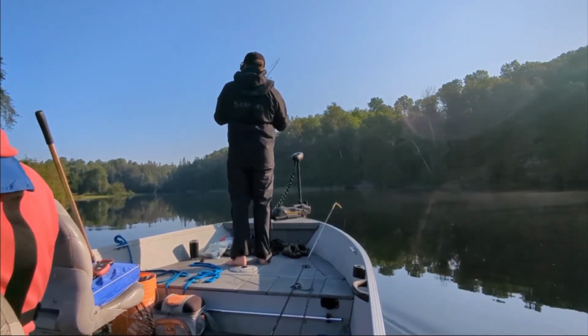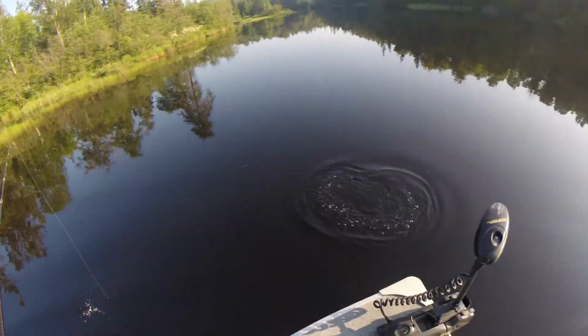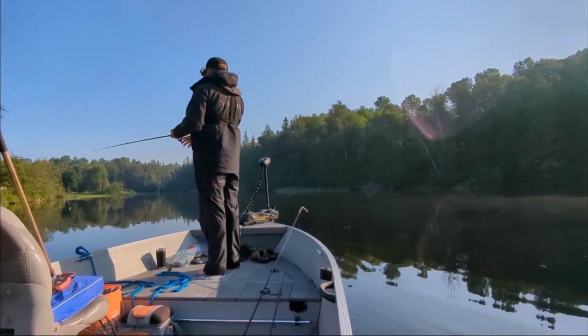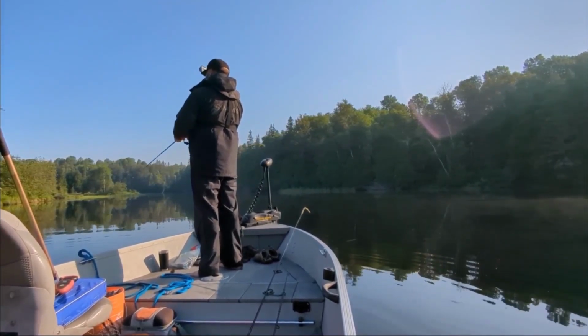What do we got? Is that a pike? It's a pike. Oh no! Hopefully I got a little bit of footage of it. Oh, I can see it. I saw it too. Oh.